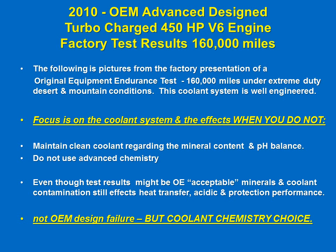Now, what we're going to have here is an OEM advanced design turbocharged 450 horsepower V6 engine. This was the factory results after 160,000 miles. Now, these pictures were from a factory presentation of an OEM endurance test, under extreme duty desert and mountain conditions. Now, I want to tell you that the coolant system was very, very well engineered.